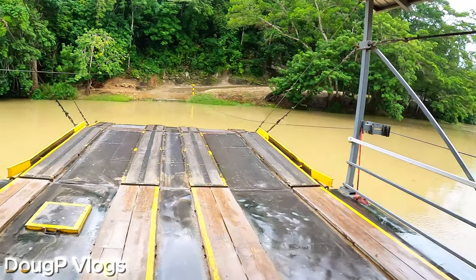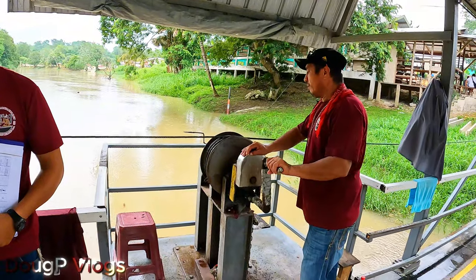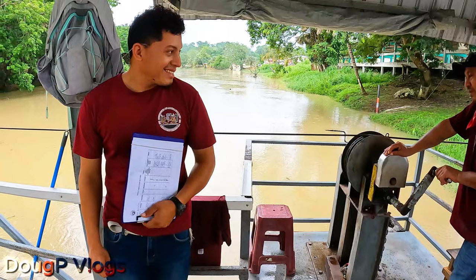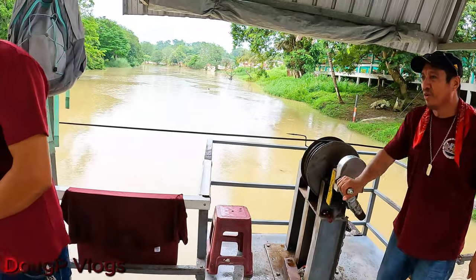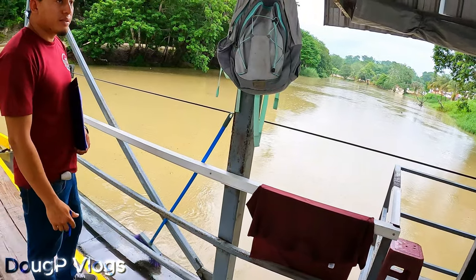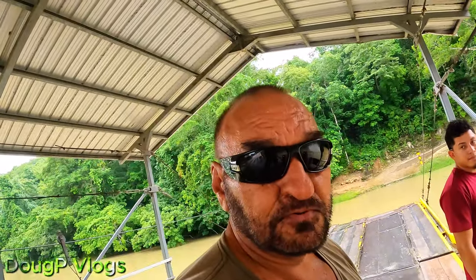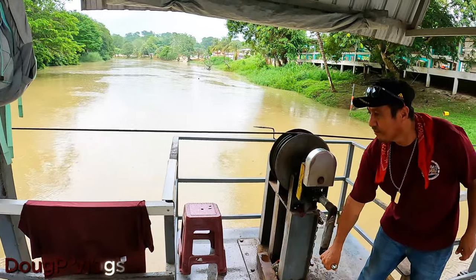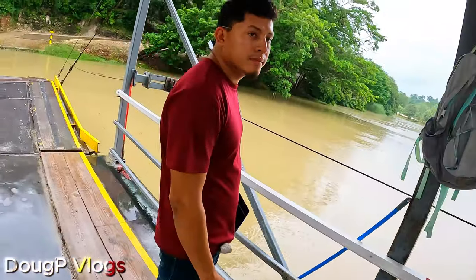So this is still the old style way of doing it. Crank by hand. How many times a day do you guys go back and forth? A lot. Back and forth. From 7 in the morning till 4:35 in the evening. Cranking this thing by hand. Wow. Awesome.